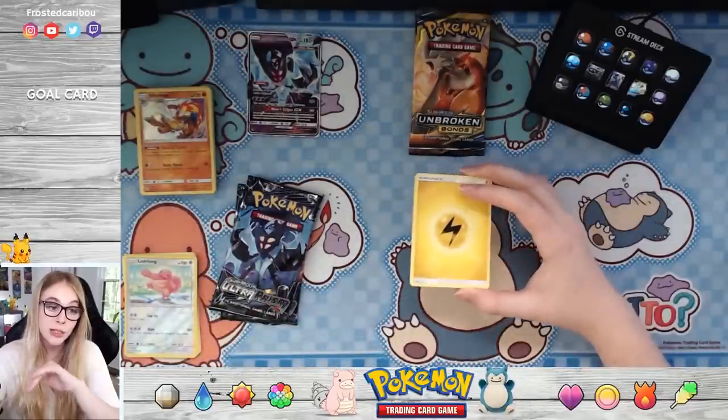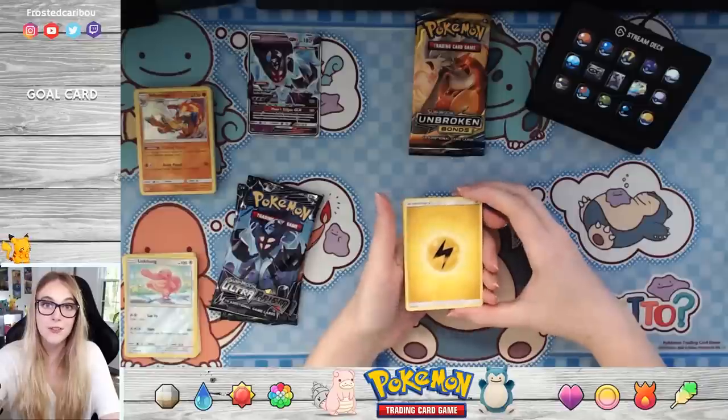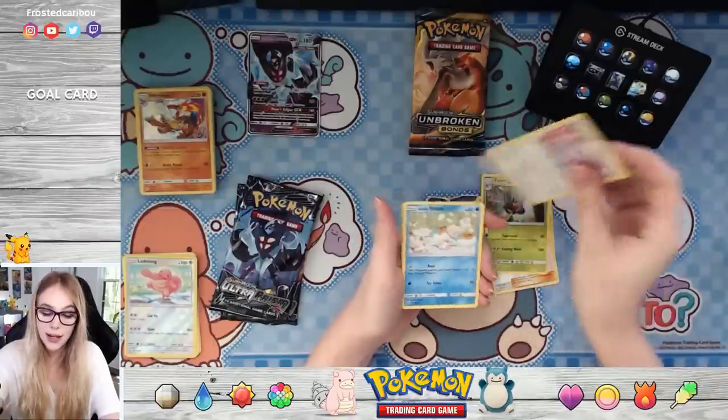We open Ultra Prism packs simply because we want to pull that Full Art Cynthia. That is like our dream in life, is the Full Art Cynthia. So one of these days, we're gonna pull that Full Art Cynthia, I swear.